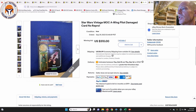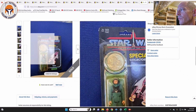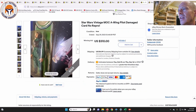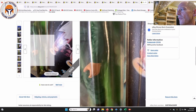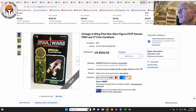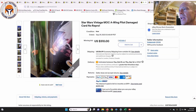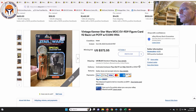Here's another one. This one had some heavy wear to it, but according to the photos, I don't think this one had any cracks to the blister. Just some dings here and there, but he was kind enough to show the waffle pattern and things like that. So this one sold for $310 plus $15 shipping. So appropriately, it sold for a little bit more than the cracked blister, which was probably in better condition for the card, but the blister obviously was cracked, versus this one had no crack to the blister, but it had some wear to the card.